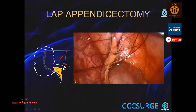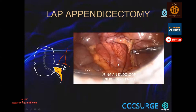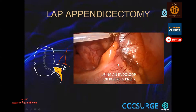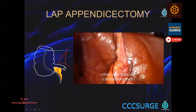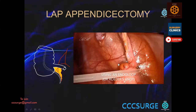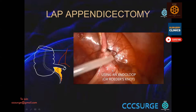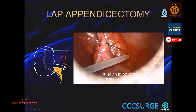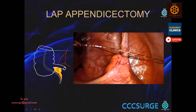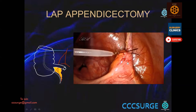I'm using a preformed endo loop, but you can of course use one of the knots. And I think we have Rudrajit, who's the expert in laparoscopy, and he'll tell you it's called a Roeder's knot with some modifications also. So I prefer tying the first throw, the endo loop, lightly, not very tight. The reason is I don't want that area to slough out. So that's the first. And when you notice that when we put in the second, it's far, far tighter.